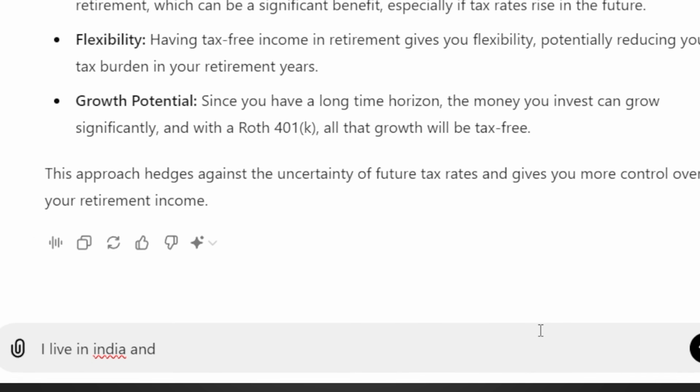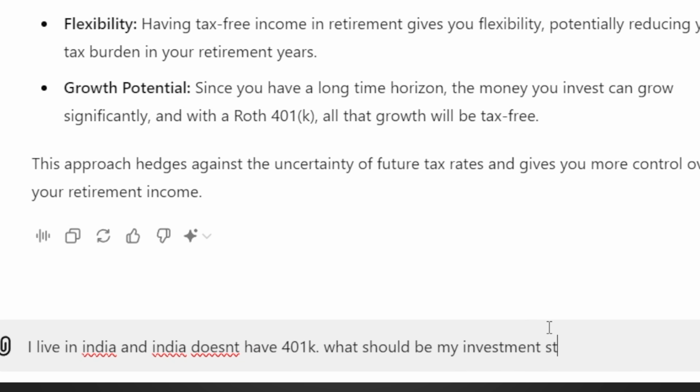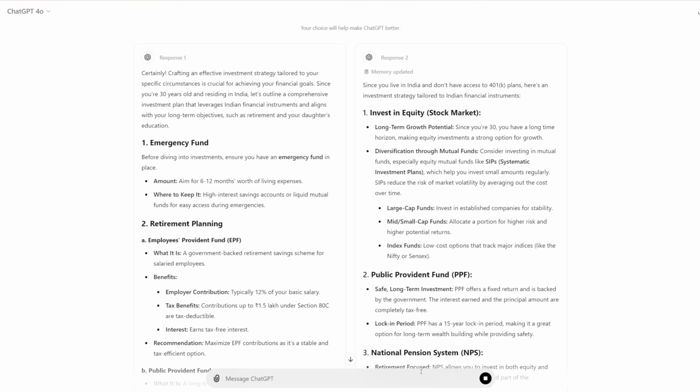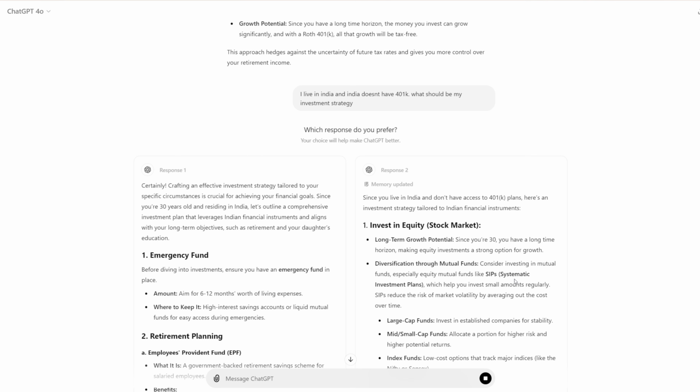Now you can customize this information according to your needs. For example, investment strategy in India will be different from the US. So I can ask it to give me India-specific investment strategy advice. So cool, right? Finally, one more situation where I asked ChatGPT for some finance education.